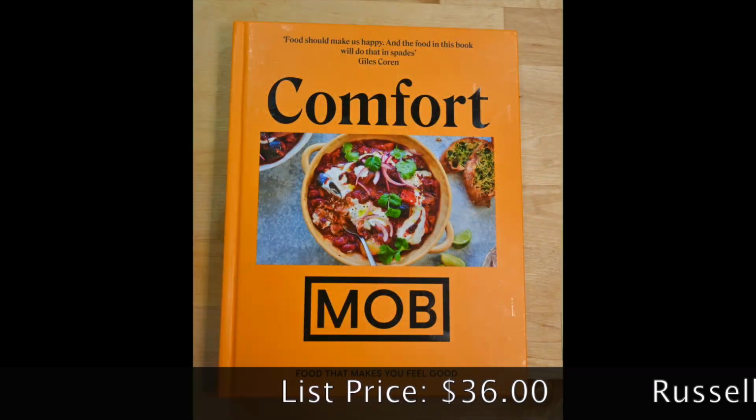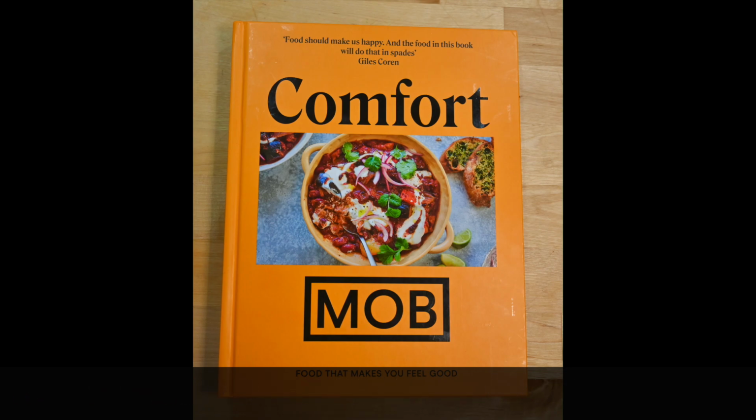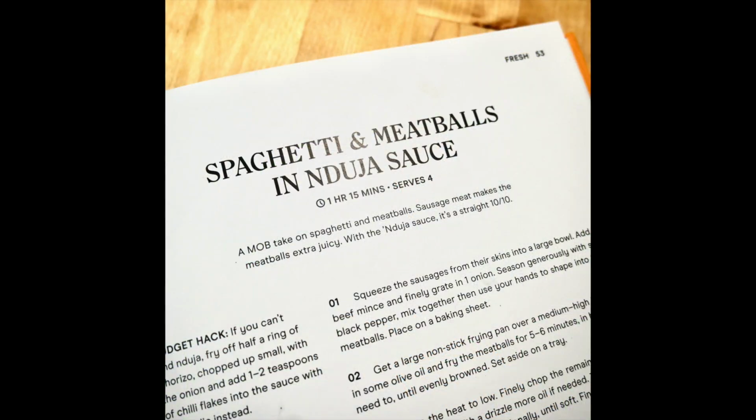Second book, it's called Comfort Mob. Now, Mob stands for the Mob Kitchen. Mob really is just a team or mob of creative food people from the UK. And I love the quote here from a prominent British restaurant reviewer, Giles Coren: "Food should make us happy, and the food in this book will do that in spades." Anyway, the first recipe from here calls for the Nduja.